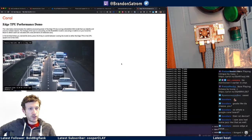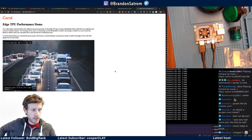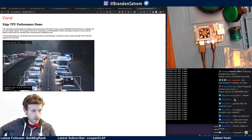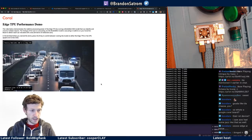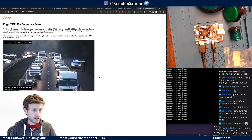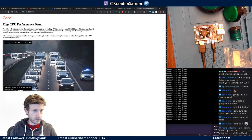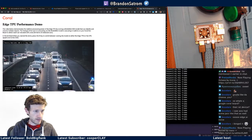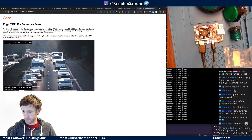So you can actually switch. Oh, look at this. You can hit the N key to switch between Edge and a CPU. So we're getting about 70 to 80 frames per second on the TPU. If I hit N. Come on. Yeah, I pressed the N key. It's not picking it up.